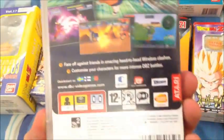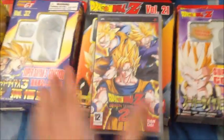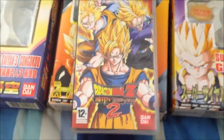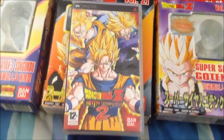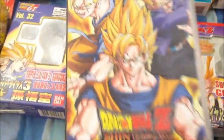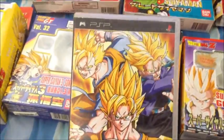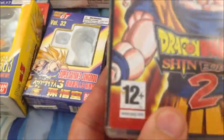This was an amazing game. I loved this game when I had it. It was brilliant. It's basically like a saga, a saga that never happened in a sense. You know, they made it obviously just for the game, but oh, it is absolutely amazing. This is really good. If you don't have Shin Budokai 2, I suggest grabbing it. You probably get it for next to nothing now. I think, is this the American one or is this the English one? It could be the English one.